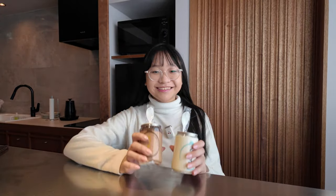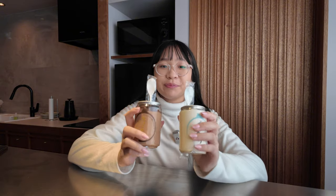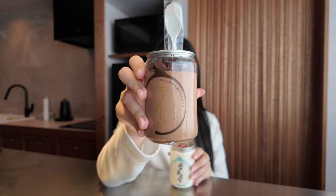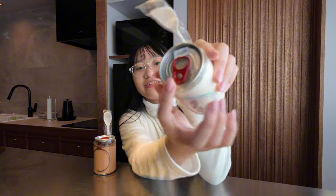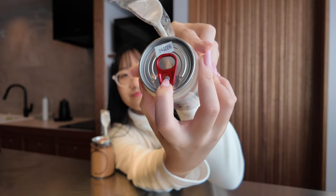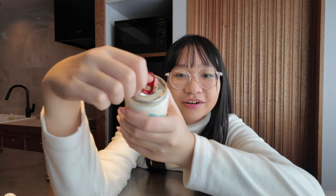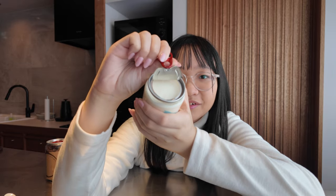Okay, I'm back. Here are the whipped cream that I bought from the vending machine at Shibuya 109. So this one is the namakuri. And this one is the chocolate. So I'm gonna try the namakuri first. It opens like a normal can, you see this? Okay, let's open it. Okay, so here's the namakuri. There we go. Open this.